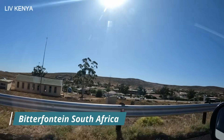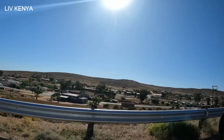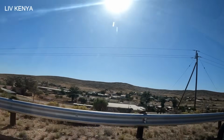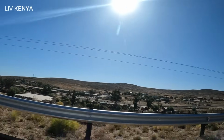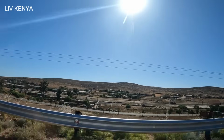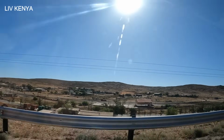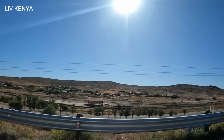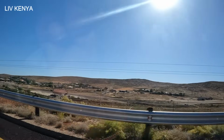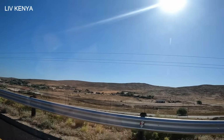Fontaine. It's a town that we've seen after a very long distance of just nothingness, emptiness. The place is a bit green, because you can see some trees and there are some plantations somewhere here. I'm not sure exactly what is being planted around here, but there are people who have optimized the desert. Called the Little Karun Desert.